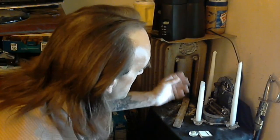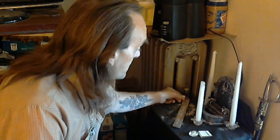The North Candle serves as a representation for the guardian of the North Gate or North Portal, whichever way you want to call it. And in our tradition, we call him Boreas. Boreas, thou guardian of the northern portals. So that's what this candle is for. It represents Boreas. And beyond that, I really don't have much of anything else.